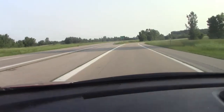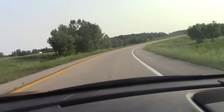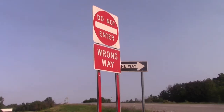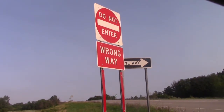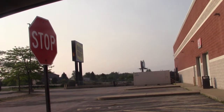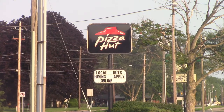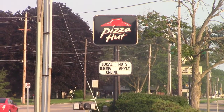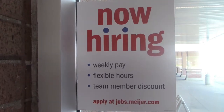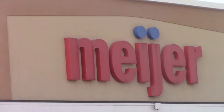We see signs every day, and they kind of go by us, and we don't notice them so much. Out of habit, we follow whatever the sign said. We see a stop sign, or a do not enter sign, or one way. We see signs for eating, like at McDonald's or Taco Bell, Pizza Hut, and lately we've seen a lot of signs saying, "Hey, we're hiring." No matter where you're at, it's a grocery store, in the newspaper, you get it in your emails.